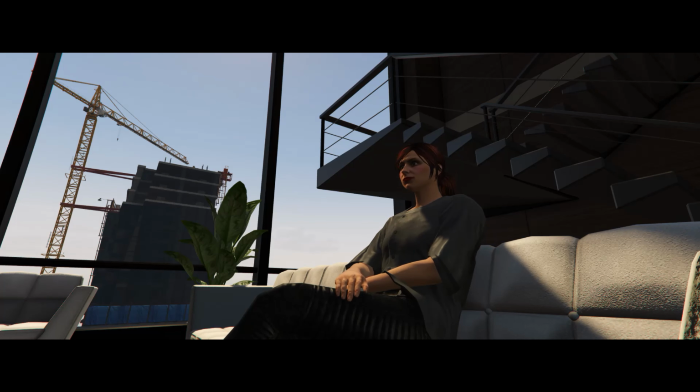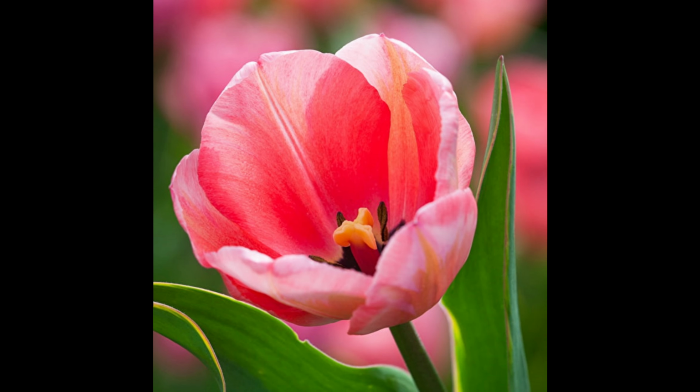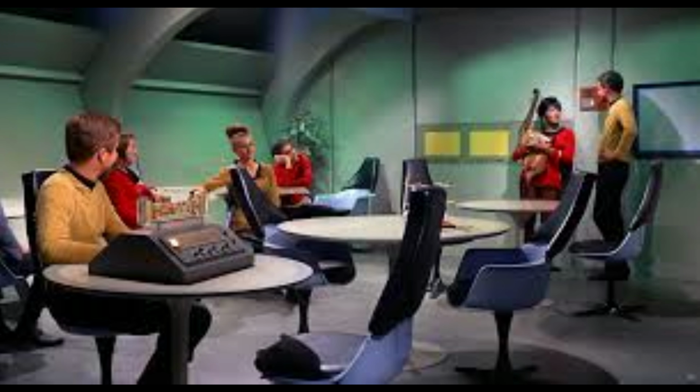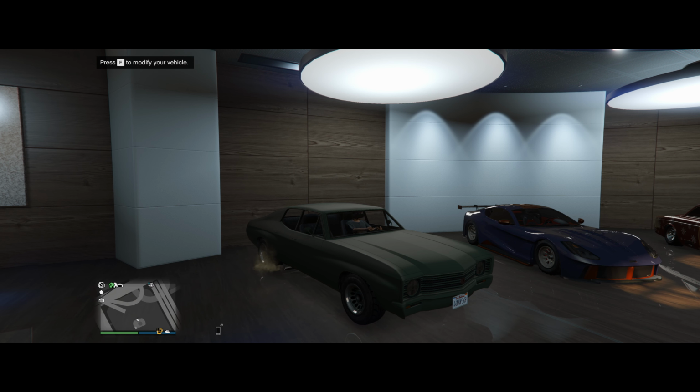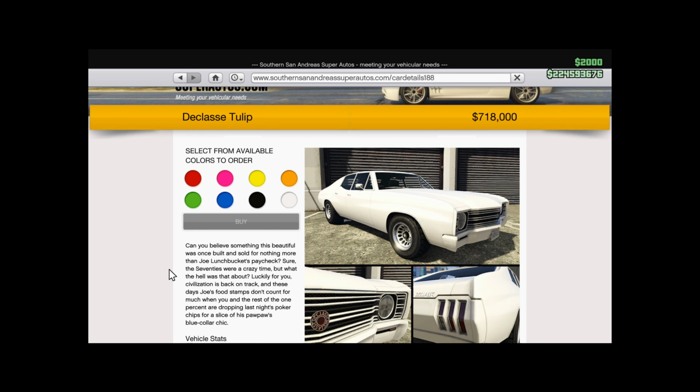Welcome back, everybody. Today we are reviewing a tulip. No, not the plant. And not those chairs from the original Star Trek series, but the Declasse Tulip. We're going to do speed and weapons tests. We'll customize her. And this will set you back $718,000.